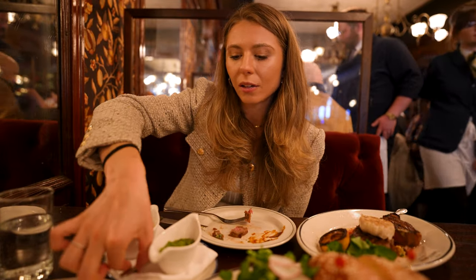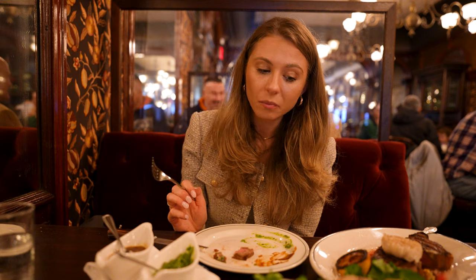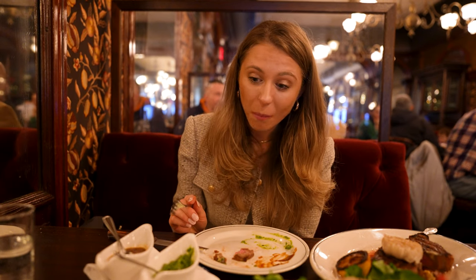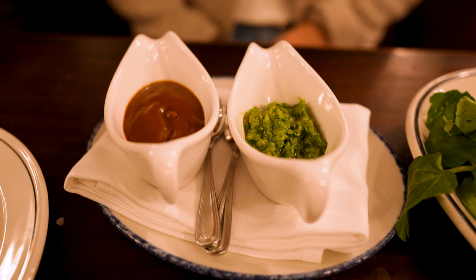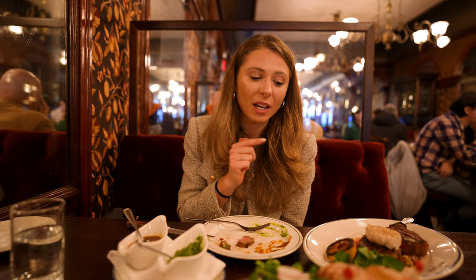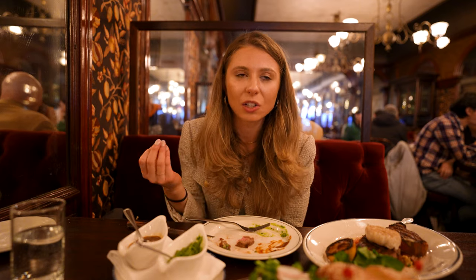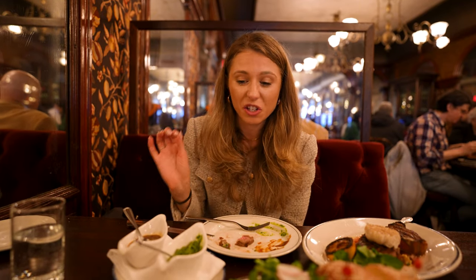Okay. Anyway, now let's try the salsa verde. Ooh, wow. That I like. I taste the cilantro and all those fresh vegetables and seasonings in there. That's a great compliment with the steak and how it's prepared with the lemon. It just tastes like a very springy steak, like a very elevated chimichurri.